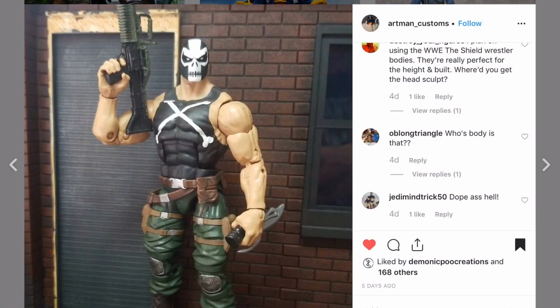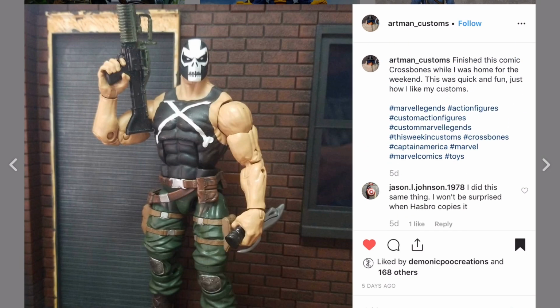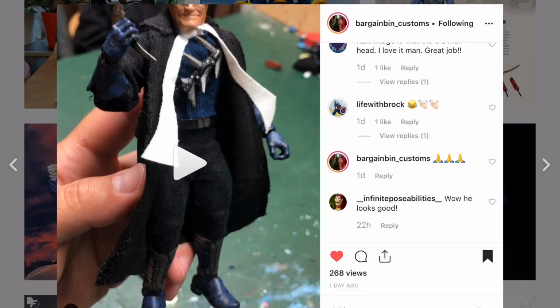Ant-Man Customs with a Crossbones right here. He said he did this over the weekend, super easy. Looks like he's using some Nuke pants, and that actually may be the Nuke upper body. I can't tell. Actually, I think that is the Nuke upper body. If you move the Hyperion buck to the side, depending on where the neck position is, it's easier to tell. It's kind of like a Rob Liefeld thing, but that looks pretty sweet. Crossbones is a fun character. Who doesn't want that in their collection?